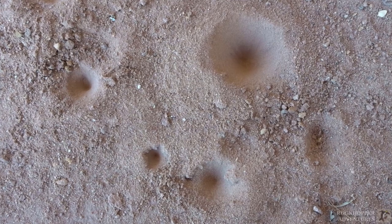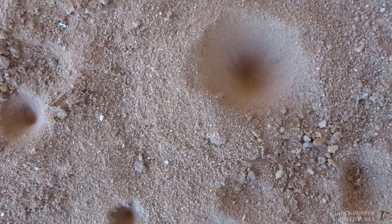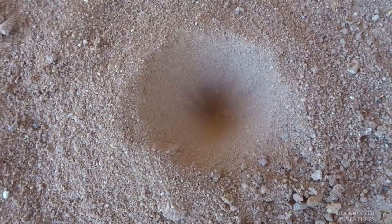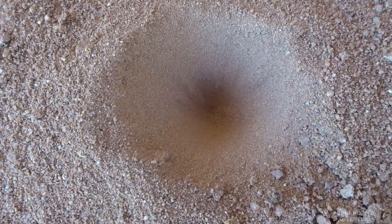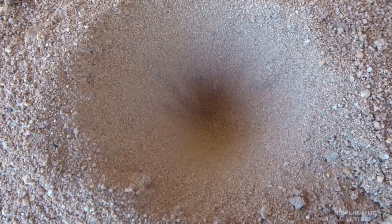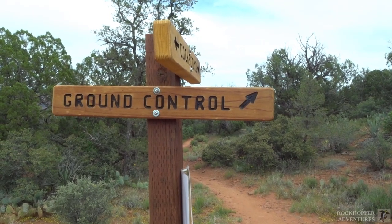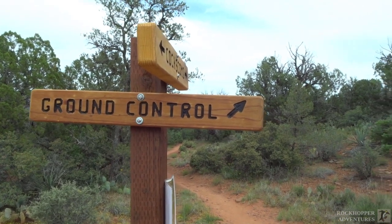These are antlion pits made by the antlion larva. An ant goes to the edge, falls in, struggles to get out. The antlion larva in the bottom of the pit throws sand at the struggling ant, which then falls into its waiting jaws. Ground control to Major Tom. Yeah, I think we'll take ground control.